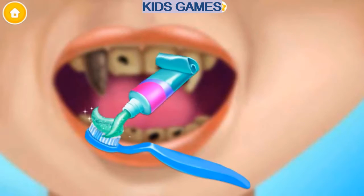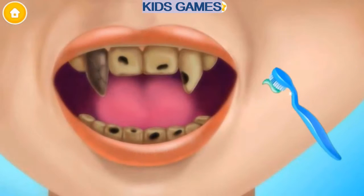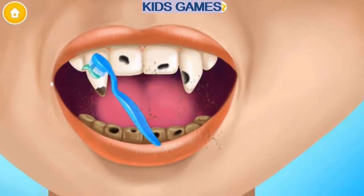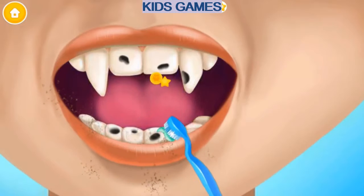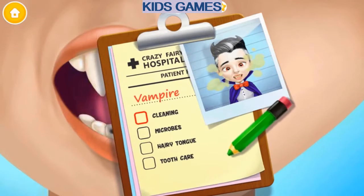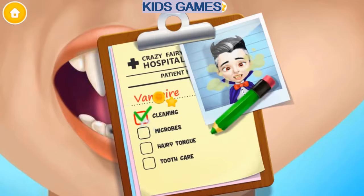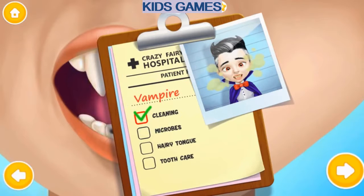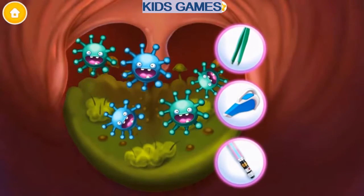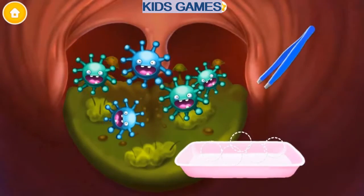First, apply some toothpaste. Now, brush the teeth, please. Add a check mark, please. We still have work to do. Oh no, he has germs in his mouth. Let's get rid of them.